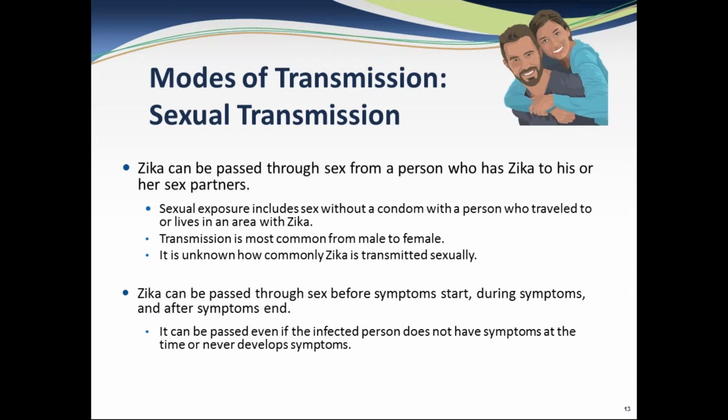This is a question you'll probably get or have already gotten from folks calling in. Zika can be passed through sex before symptoms start, during symptoms, and after symptoms end. It can be passed even if the infected person does not have symptoms at the time or never develops symptoms. Remember that viremia is a few days before illness occurs until a week after illness onset.